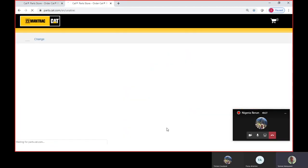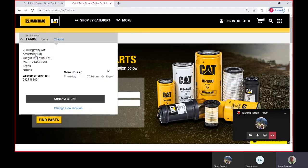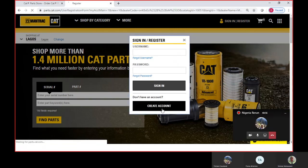If you type in Warri, our branches in Warri will come up. If you type in Port Harcourt, the one in Port Harcourt will show up. The same with the one in Abuja. It depends on the location you put. After putting in your location, you can see the branch address is being displayed. In case you make a mistake, you can go back and change it. After this is done, you come to registration, and here you create an account.